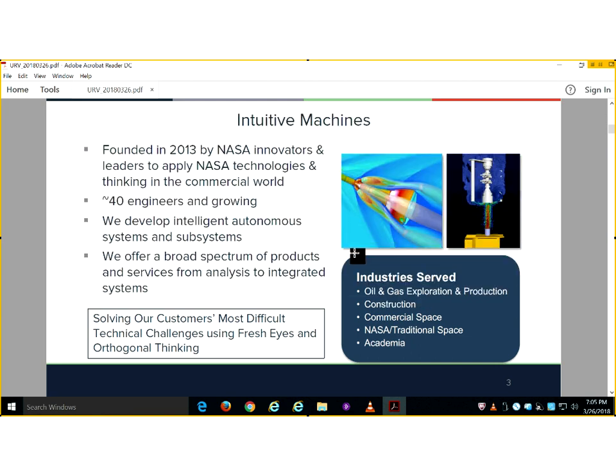Intuitive Machines, as Dr. Garrison said, we founded in 2013. We felt like a lot of the engineering processes and techniques that we had within NASA could also be gainfully employed in the private industry. So we said, hey, we're still in Houston, let's do aerospace still, but let's also reach out with some of the same techniques and do energy and medicine.